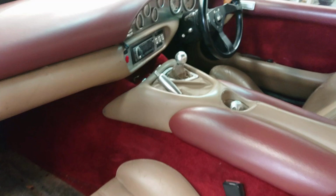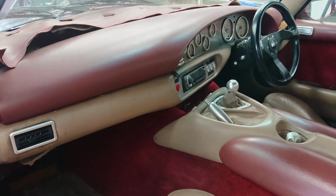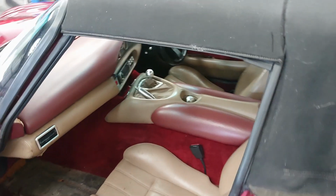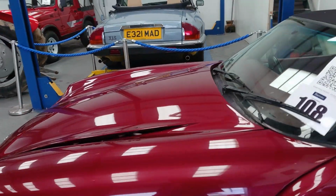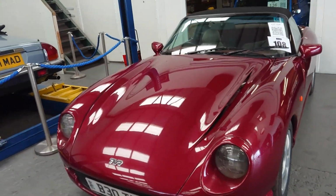Yes, it is. Ooh, a beige leather interior. Very nice. Dash is not in the best condition. But yeah, I mean, this is very, very cheap for something like this. I don't think I've seen one that's this cheap. There's probably a reason for that. It probably does need a bit of work, but the colour's nice. It'll have that nice V8 engine in it.